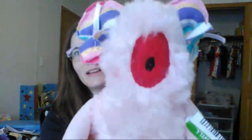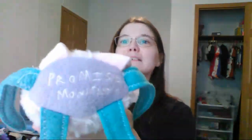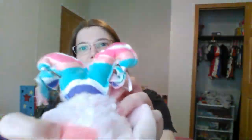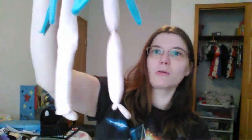And then I also found this stuffed animal, which was just really weird. I'm not sure exactly what it is, but I just thought it was really unique. It's definitely like a monster, and I know it's supposed to be a monster because on its butt it says Promise Monster. So I'm guessing that is a line of stuffed animals or whatever. And his little arms come apart and Velcro together. And I do like his horns, in the back you can see the horns are kind of cool looking. And I like the little rag kind of effect. And then he has these little green things hanging down and just really, really long pink legs.